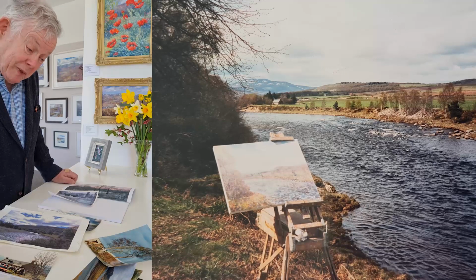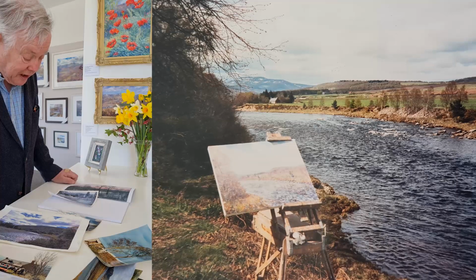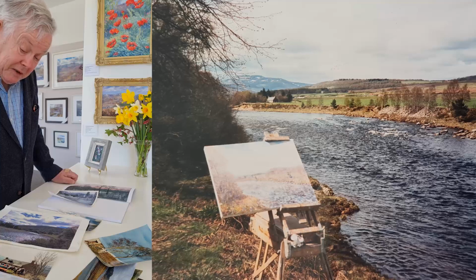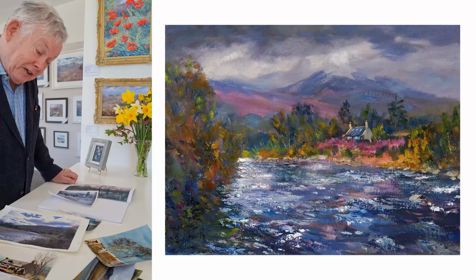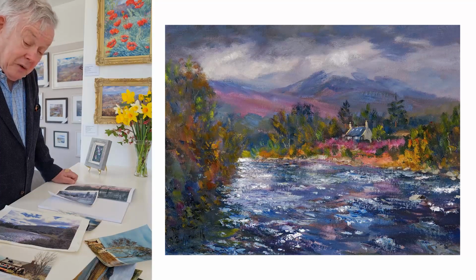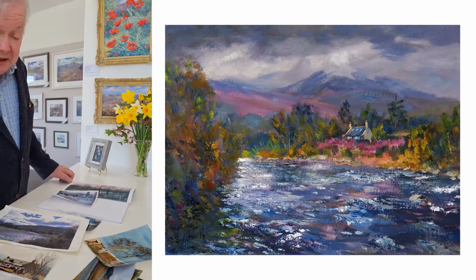But I've never really painted from photographs directly. It's always places that I know very well, particularly the colour. But you have a great advantage as an artist in that you don't need to use the photograph to paint it exactly as it is. So I'll give you an example now.